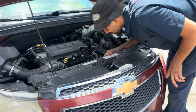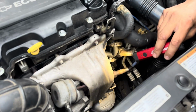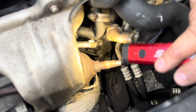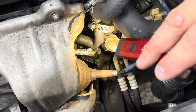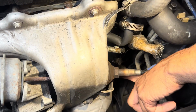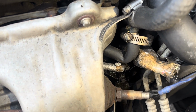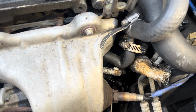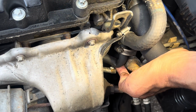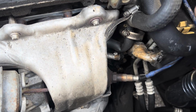Here's another common oil leak on these. The oil cooler, it's pouring some oil. It's all oily down in this region right here. Let me see, can I point it with the laser? Yeah, boom, boom, boom. Somebody has rigged up some cooler lines for the turbo. That's not proper.